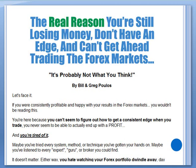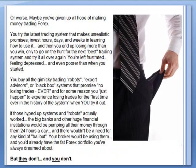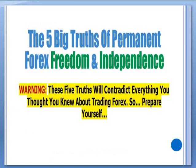You've seen this before. I mean, you know that some people do have an edge when trading, and the majority of people just don't. They don't have the experience or the skill to trade with ease, you could say. So let's move on to some of the meat here. Maybe you've tried systems or robots and so forth, and they just haven't worked. But here are the 5 big truths of permanent Forex freedom and independence. This is probably going to be contradictory to what you think, but just hang on for the ride here.